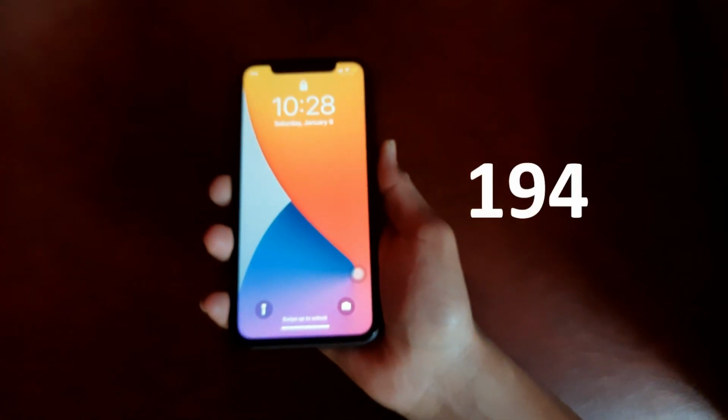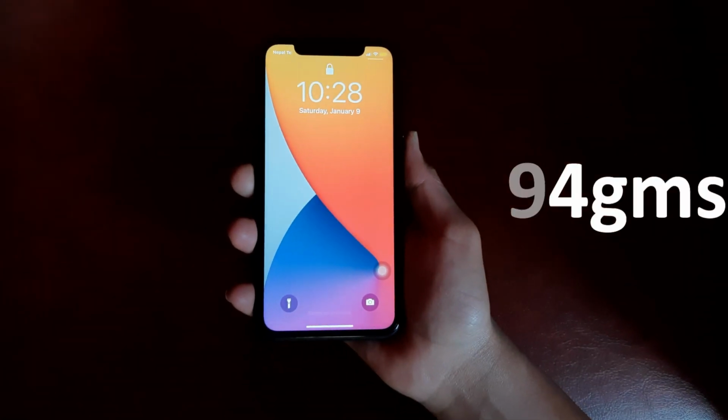It has a really premium glossy design, and the iPhone 11 Pro has a matte design, so that's the difference in both. And the phone has a good amount of weight. It has 194 grams of weight, and along with all that, this phone also has an IP68 rating. IP68 means water and dust resistance, so that's that.